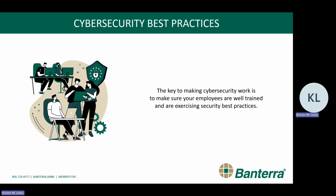Also, the key to making cybersecurity work is to make sure you and your employees are well trained and are exercising security best practices.